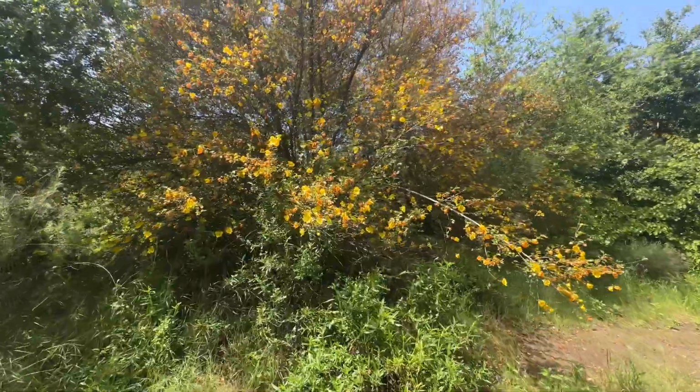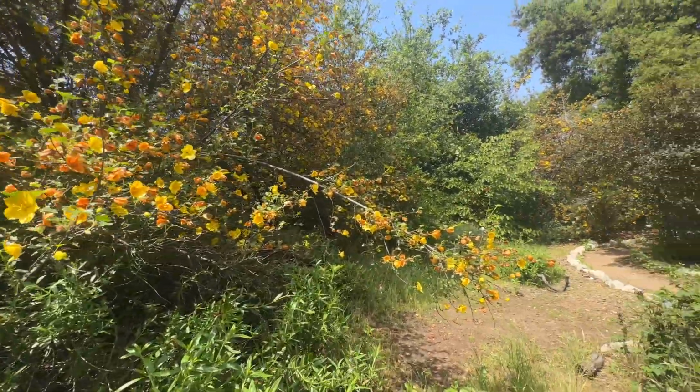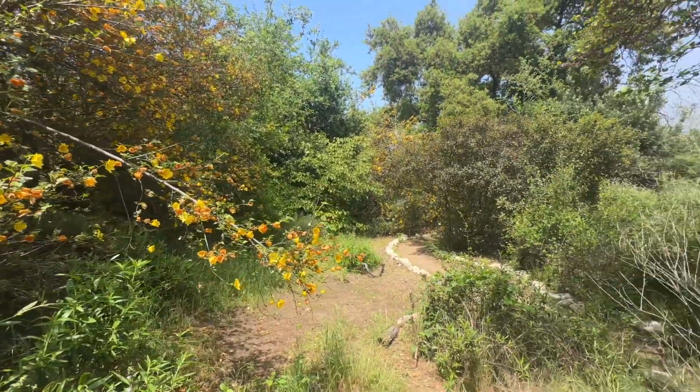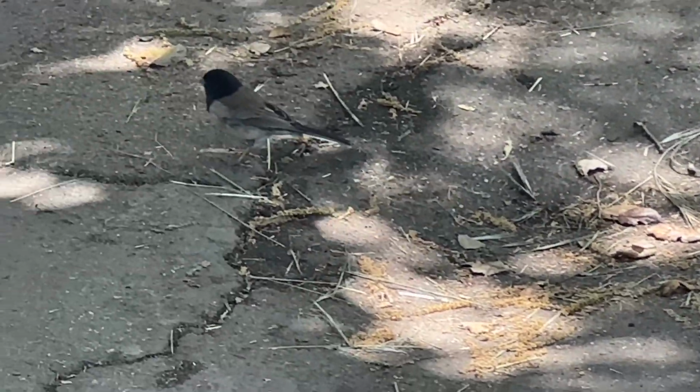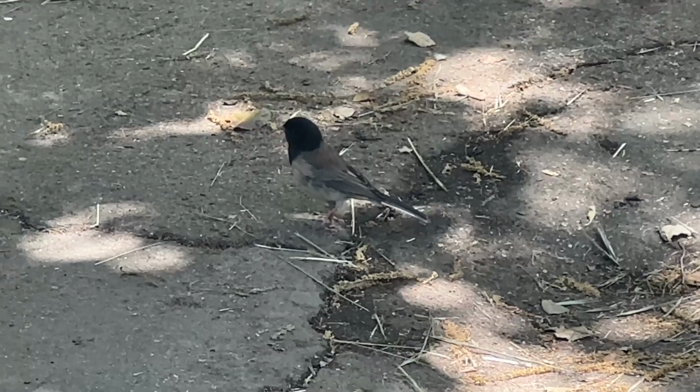Now, this beautiful tree is actually a flannel bush. It looks more like a tree to me, but these have beautiful flowers and are a highlight of the garden.